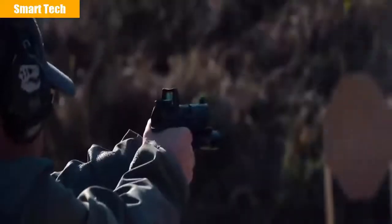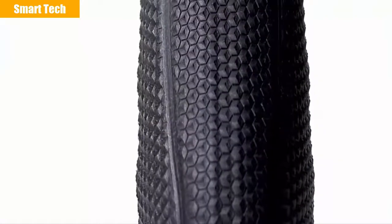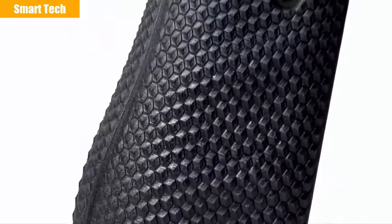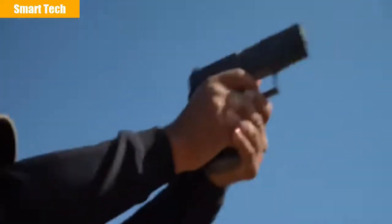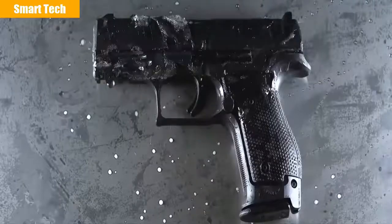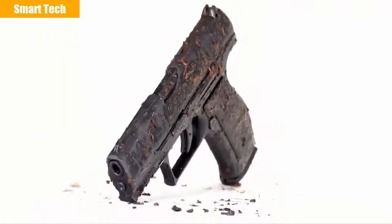The Q4 steel frame features performance duty texture, developed by Walther to provide a premium yet functional grip. This performance duty texture provides an aggressiveness to maintain proper grip performance. But with its tetrahedron design, it is non-abrasive, providing no irritation to the skin or clothing of the user. Walther has pushed the boundaries of testing in some of the harshest conditions. Whether it's torrential rainfall, extreme heat and humidity, icy cold temperatures, or thick mud, the performance duty texture of the Q4 steel frame delivers peak performance.